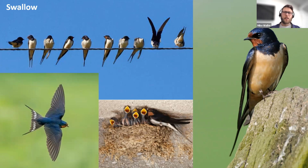And you can see actually top left where they're all lined up there, you can see those long tail streamers really clearly. So unlike the swift, you'll see swallows perched out in the open on wires, on posts, and they'll sit there and sometimes they'll sing. So it's got this really distinctive bubbling song. But these guys, unlike the swift, tend to fly quite low. Swallows will fly really low, sometimes just above the grass in open, tall grass meadows, catching insects on the wing. They can fly quite slow, they can fly quite fast, really distinctive. And then obviously they've got this lovely white underneath as well.